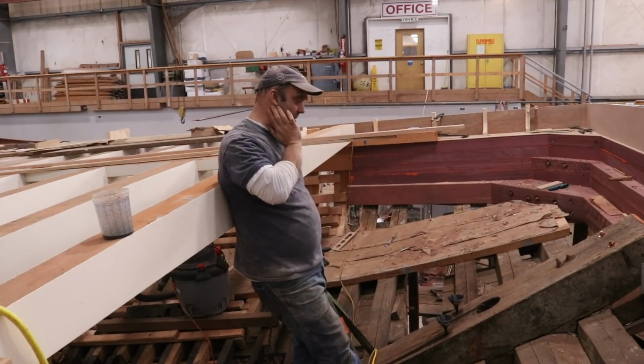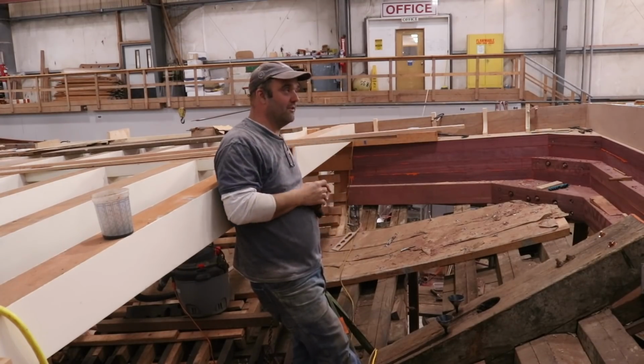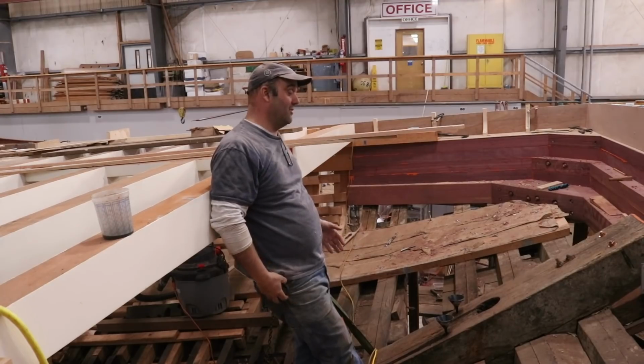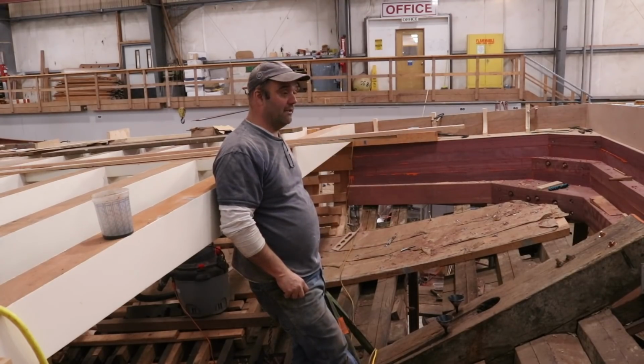Let's see. The last time, we hadn't put the keel in. We put the keel in, which straightened the boat and raised the stern about 1.5 to 2 inches. Got the rim logs and all the stacked timbers. Have to wait for the next shipment of Purple Heart to get the deck timbers.